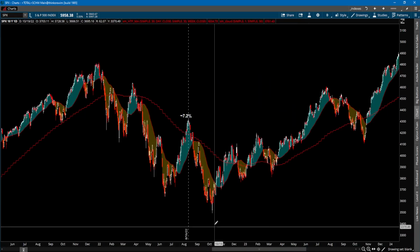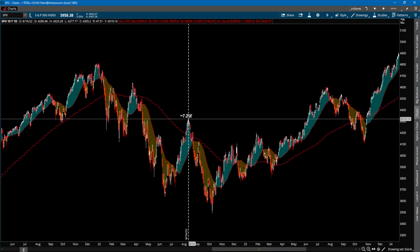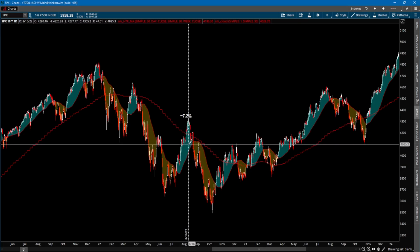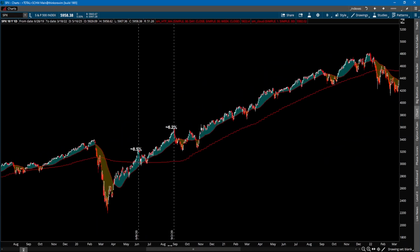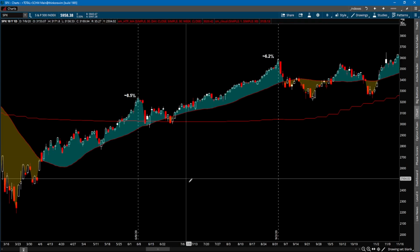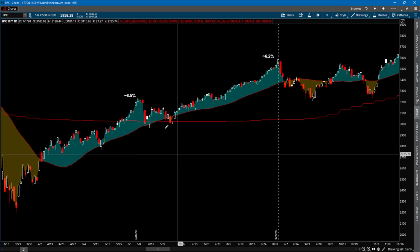2020. Then also in 2022, we saw a 7.2% extension from the 30-day moving average. So what I want to see is once that happened, how much of a pullback could we expect to occur? So let's go back and take a look at June 2020 here.